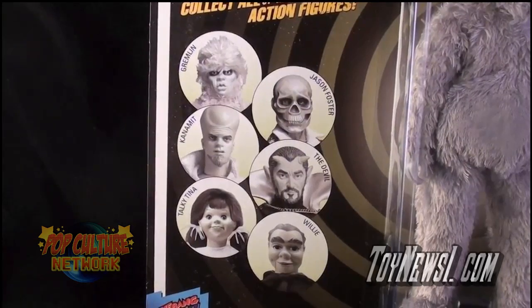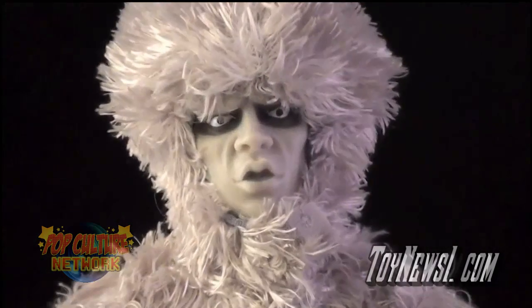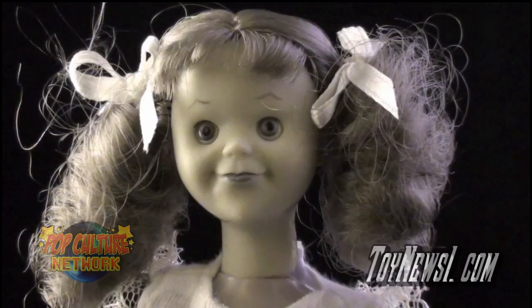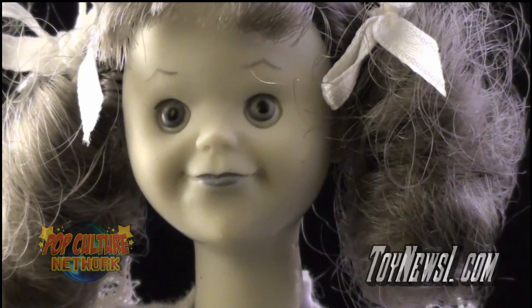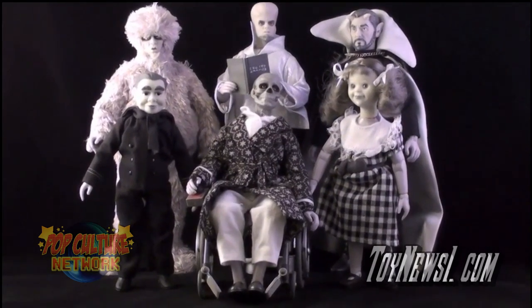The retro style seems to be a perfect fit for figures based on a TV series from over 30 years ago. They feature a really great black and white color deco to resemble the way the characters appeared on the show. Each figure is based on memorable characters from specific episodes of the sci-fi series, such as the Devil from The Howling Man and Jason Foster from The Masks. Even the incredibly creepy Talkie Tina from The Living Doll. These figures are among the absolute coolest retro figures released so far, and are a perfect way for fans of the original series to finally add some action figure goodness to their collections.